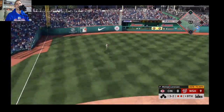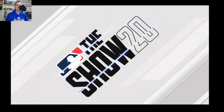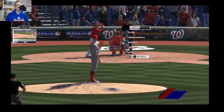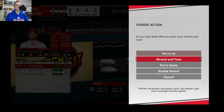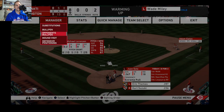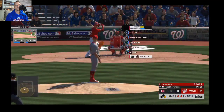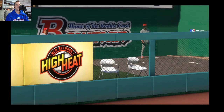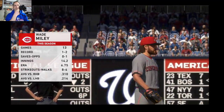That one's through the gap and a base hit out to Castellanos. So the nightmare of an inning continues for the Reds, and they're going to have to get somebody up in the bullpen, I think, because Lorenzen doesn't have it. Nobody's had it for the Reds today. So Wade Miley getting up in that bullpen. They're going to get the manager out. So Wade Miley going to enter this game. So Lorenzen, like I said, not immune to the pitching problems today.